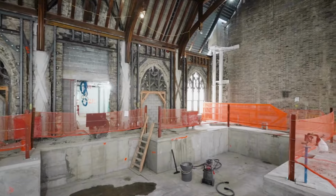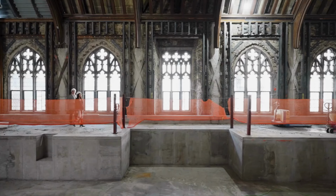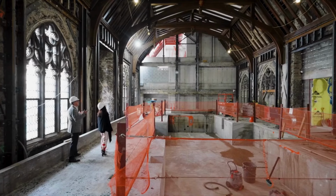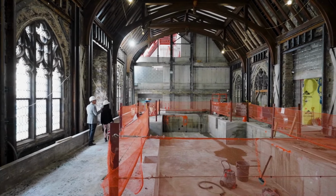What an extraordinary Gothic revival. Huge space this is. I agree. I think that this is going to be one of the great rooms of New York. It's always been one of the great rooms. This is where all the students dined. And now, of course, there's no need for a big refectory.